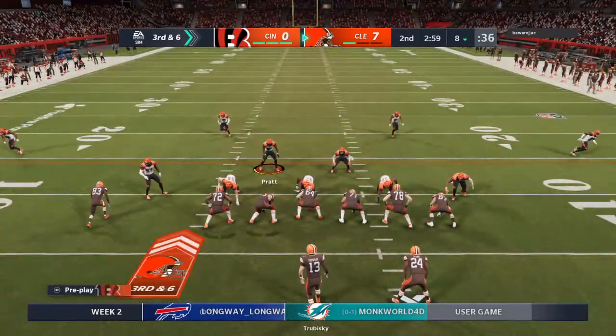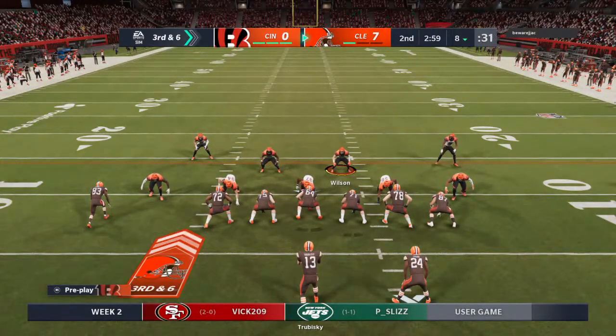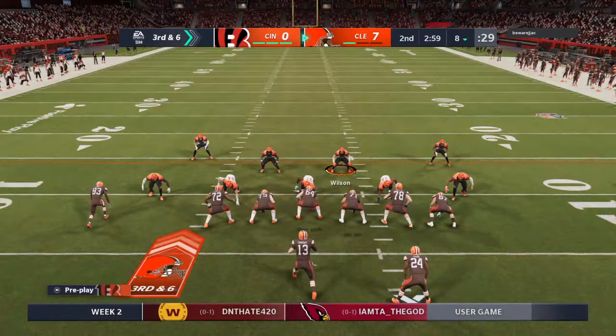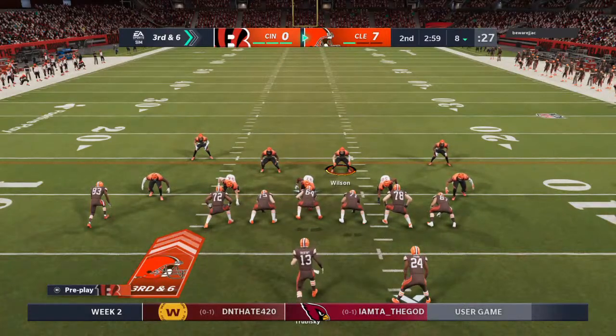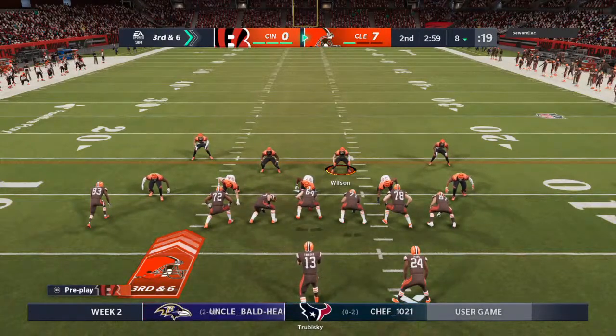Watch the run. Watch the run. Watch 57's right. 6 man. Check curls. Switch. Check. Check hot route. Hot, hot. Jim. Lock in. Safety creeping.